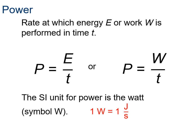Engineers obviously have a significant role in all those forms of energy. Power is the amount of energy that's used up per unit time. Remember, energy we measure in terms of work, so power can also be written as work divided by time. The units of work are joules, the unit of time is seconds, so the unit of power is 1 joule per second.